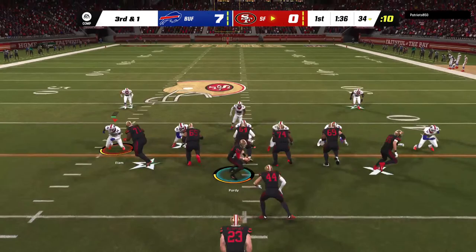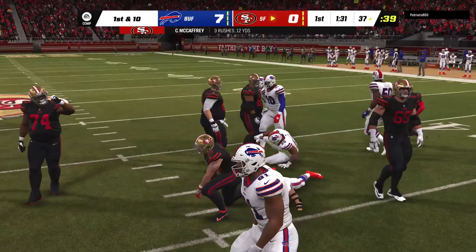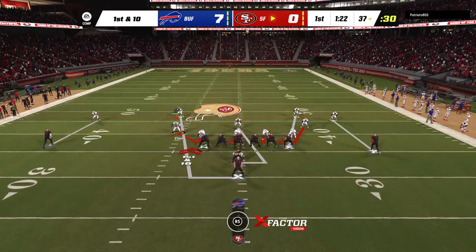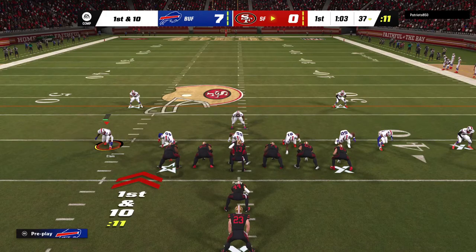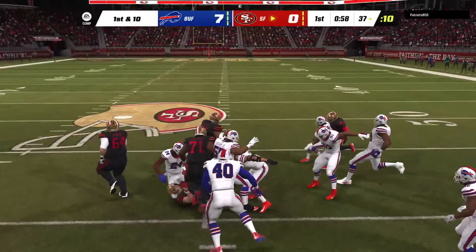Try and pick it up with McCaffrey. And he will have a first down as they get him to the ground at the 37. Line of scrimmage, the 37 on first and 10. McCaffrey running up the middle. And a five-yard gain gets him to the 42.